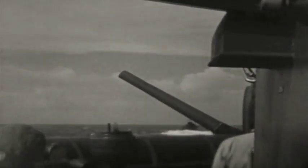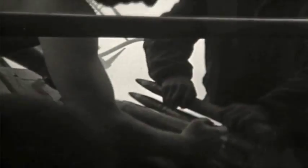They could be attacked by torpedoes from submarines. They could be attacked by kamikaze planes. They could be shot at from bigger ships. A lot of men gave their lives on destroyers. The role they played in 108 years is significant.